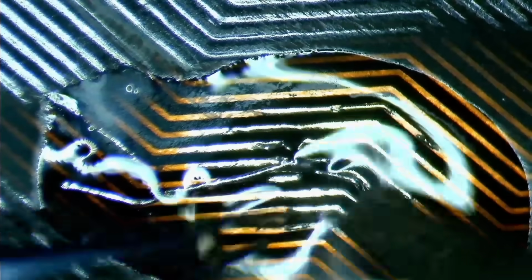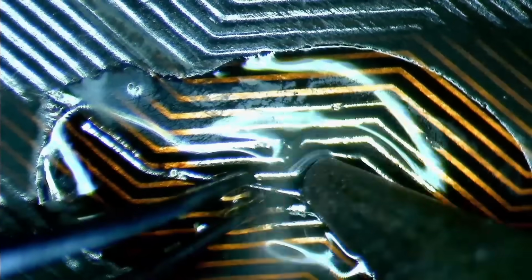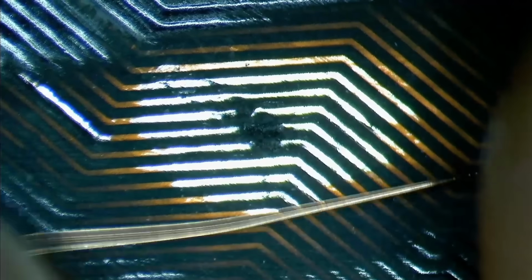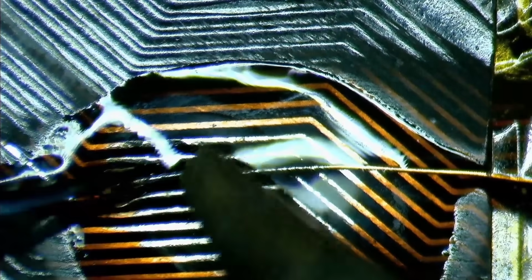I believe we can improve this. I just don't want to take any chances. If this board remains in a non-working state, then it shall not be because I did not spend those few extra minutes to make sure everything is perfect. After the wires were removed, I used solder wick and isopropyl alcohol to clean up the area.